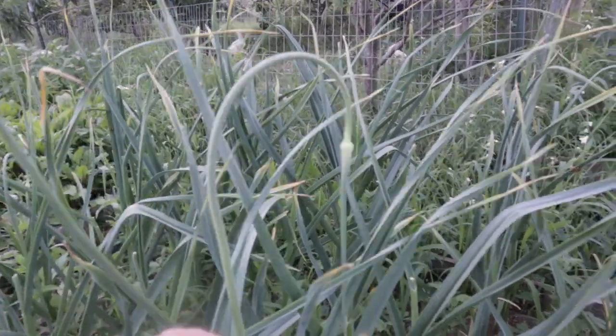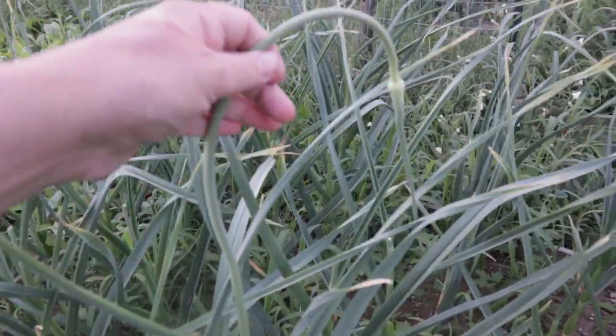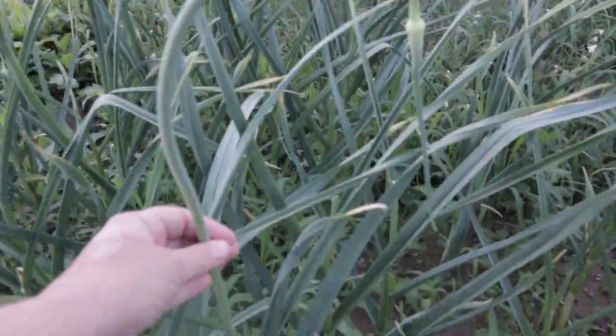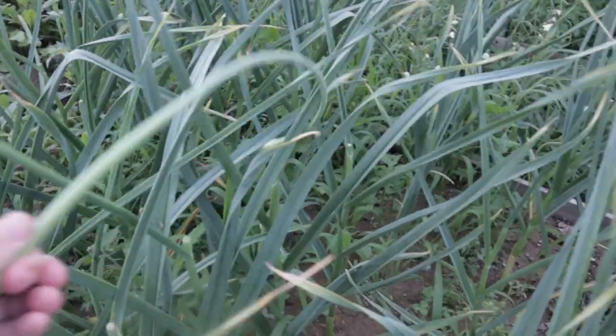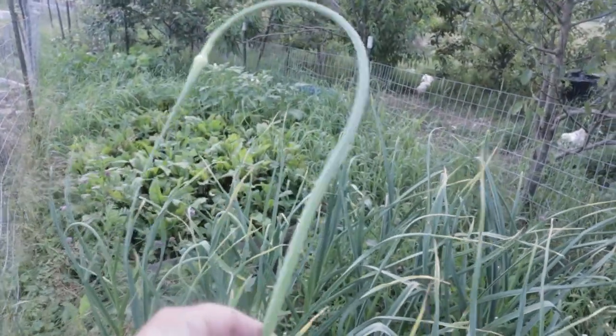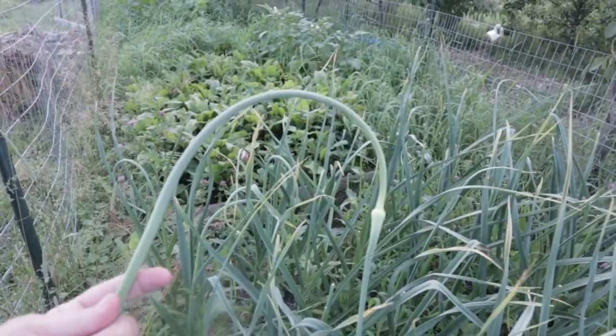So tonight I'm just gonna collect these scapes. See this beautiful, it's gonna flower eventually. And then come down here and snap that right off. So I am gonna collect a bunch of these and then I will share a recipe with you.